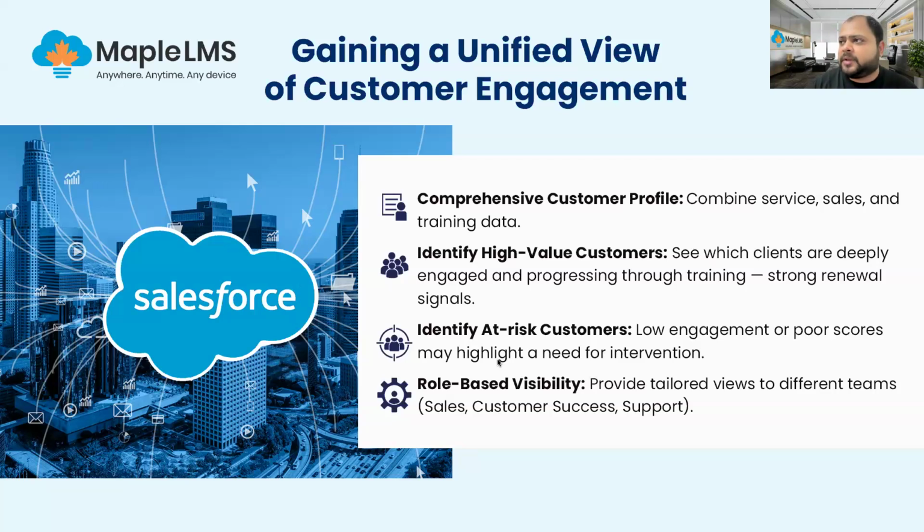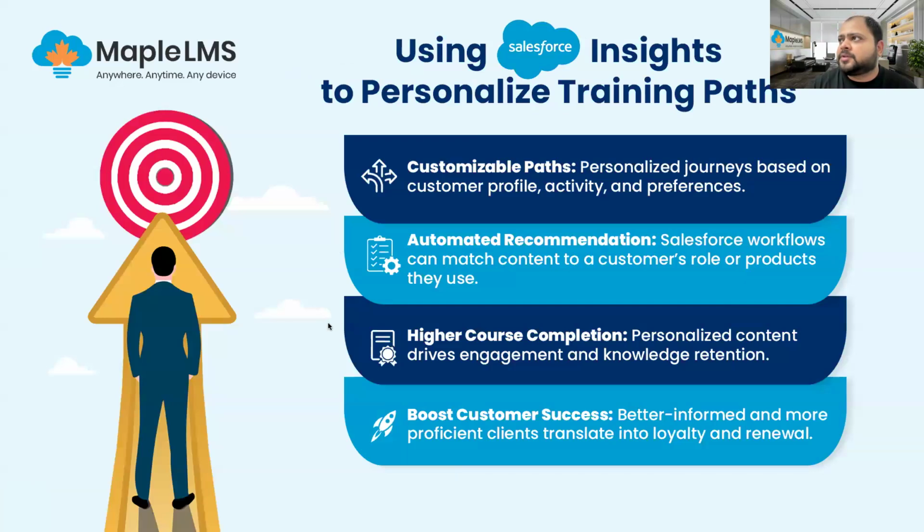With that, let's move on and also talk about using Salesforce Insights to personalize training paths. So training paths are a great way to engage your customers or simply create, I would say, a pathway to learning about your product. So if you're a product company offering training related to the product, training paths or learning paths would probably be the way to go. A training path, or a training journey, or a learning path is essentially a collection or series of trainings or courses that a customer may need to go through.